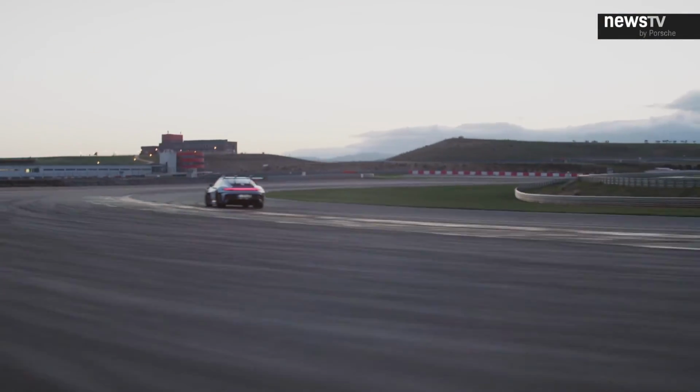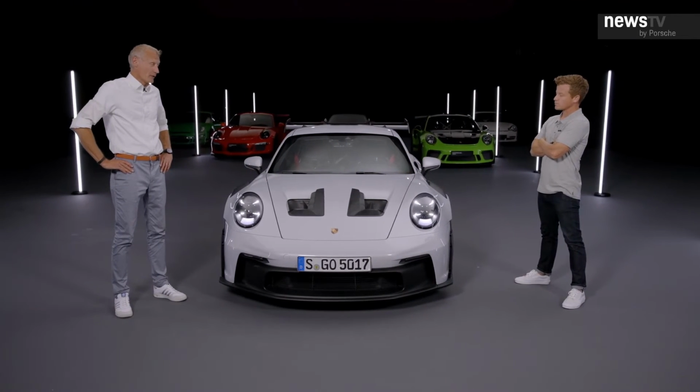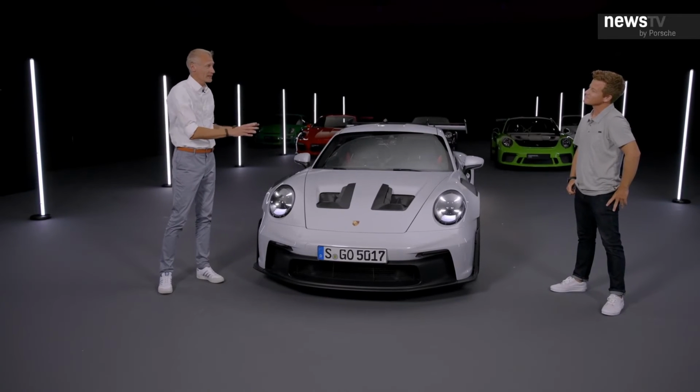Pretty incredible. I want some of these features in some of my race cars. Yeah, it's a serious track tool. It's built for the track. No compromise. We don't even feature a trunk anymore under the front lid. Perfect drivability. Incredible. This car is really built for the track, and I hope that all the customers are really using it on the track.